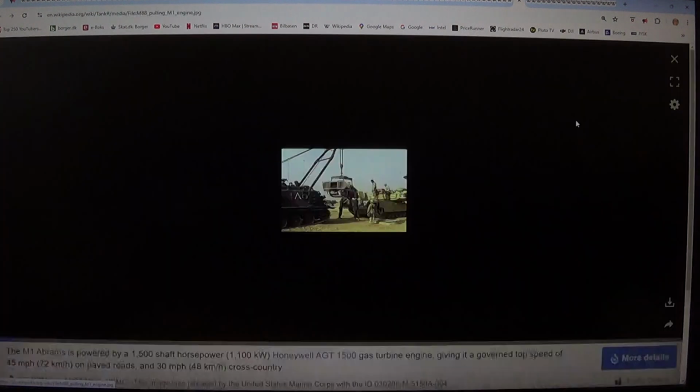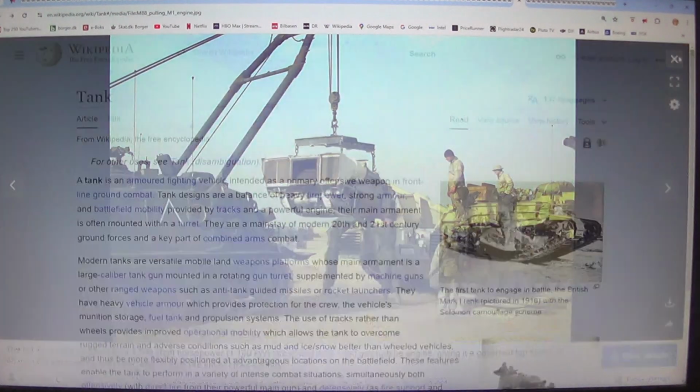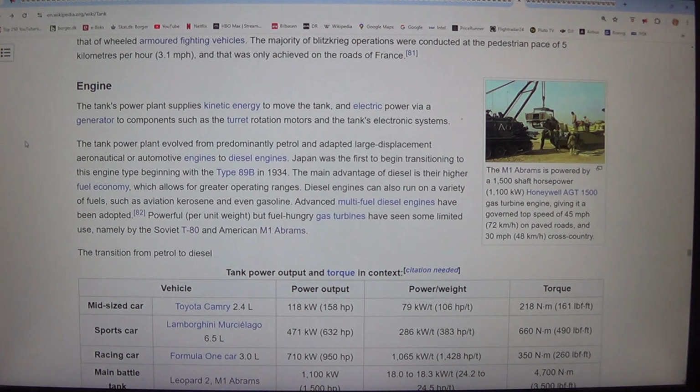Engine. The tank's power plant supplies kinetic energy to move the tank, and electric power via a generator to components such as the turret rotation motors and the tank's electronic systems. The tank power plant evolved from predominantly petrol and adapted large displacement aeronautical or automotive engines to diesel engines. Japan was the first to begin transitioning to this engine type beginning with the Type 89B in 1934.